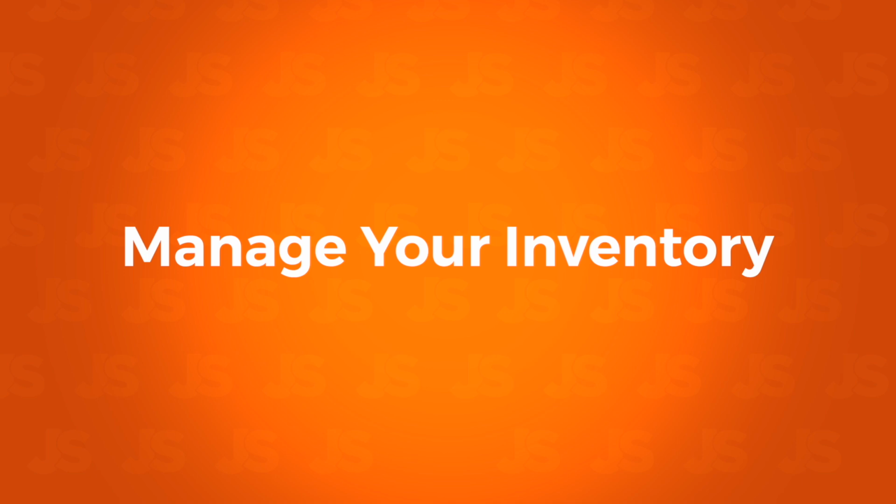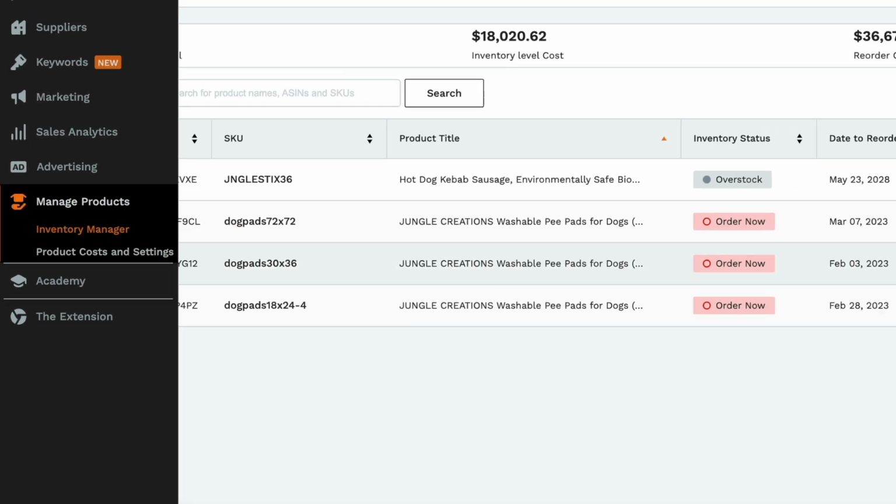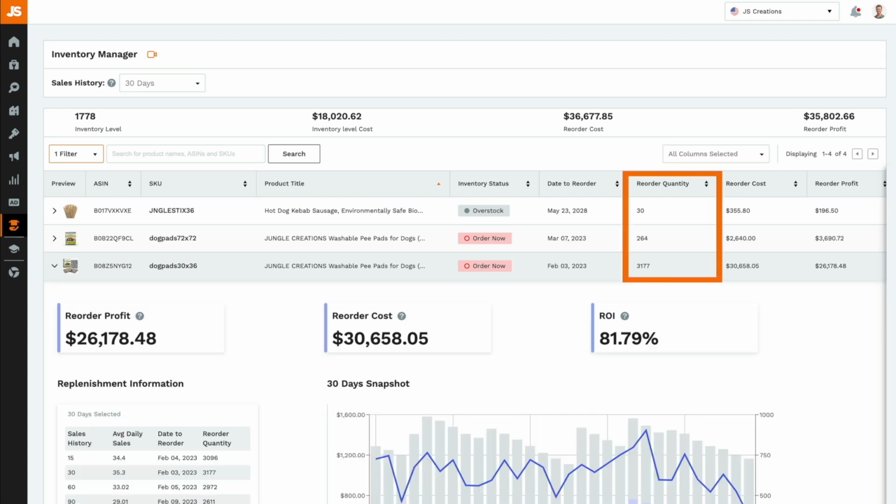My next step is just managing that inventory. So again, with Jungle Scout, I use the inventory manager tool. I just keep track of all the inventory I have and keep track of the sales. And it'll remind me of when I need to reorder inventory. So like I mentioned before, I try to keep at least a 3-month supply on hand.